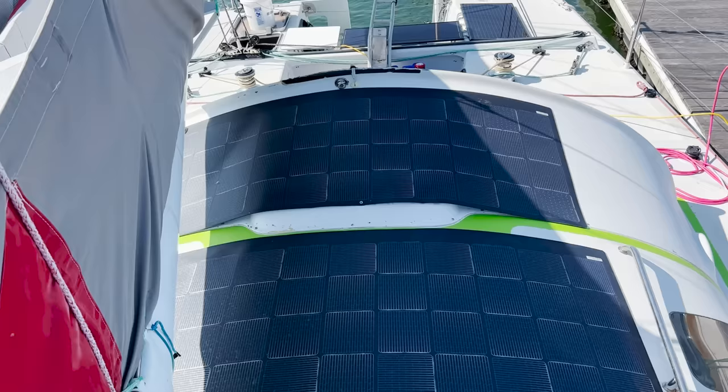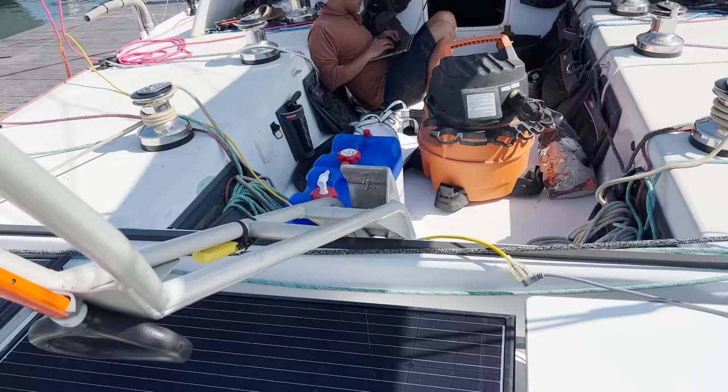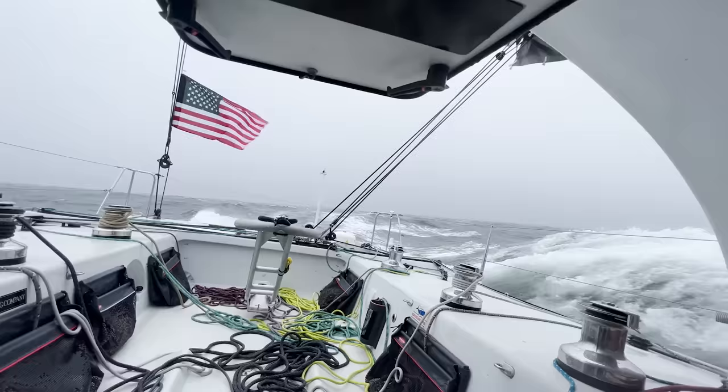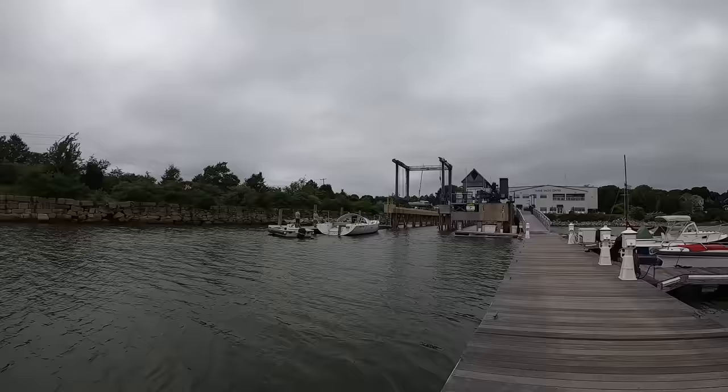I got the boat here exactly a year ago. And after a bunch of work on the boat and sailing on the boat and training over the spring, I did my 2,000 mile solo qualifier for the race. And I sailed from Maryland out around Bermuda and up to here. Did my qualifier, and then I ended up at Maine Yacht Center so we could work on the boat.